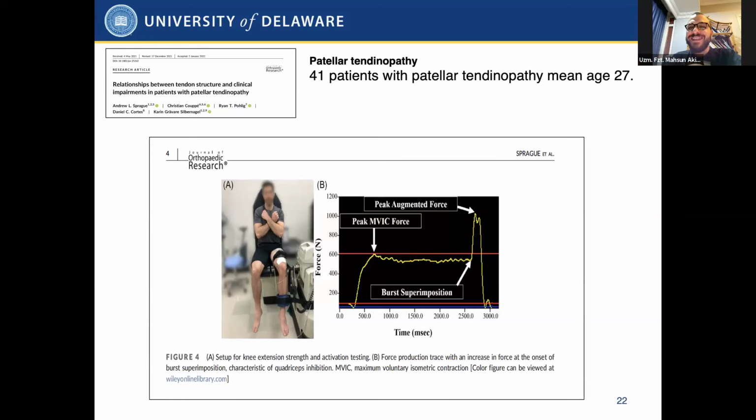Can you rephrase again the last one? Yeah. It's so interesting, actually.